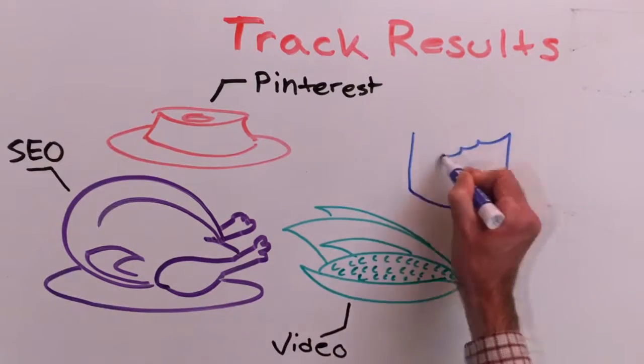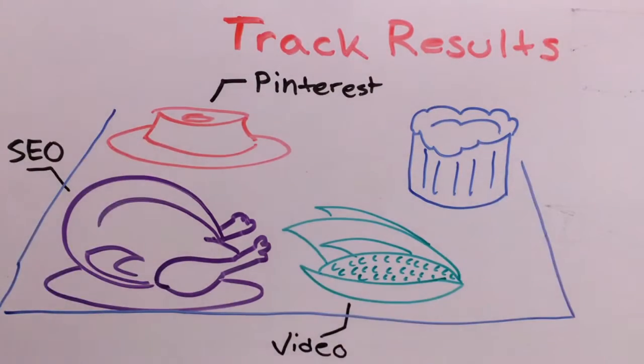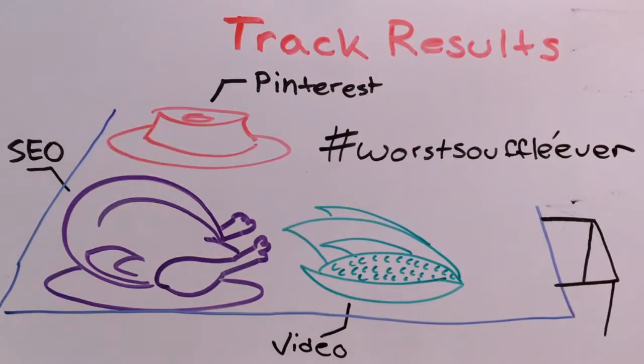Remember that souffle that you thought was a big hit? Maybe you need to look a little bit closer. Perhaps the souffle is gone because it was so bad that someone quietly slid it into the trash, and that Susie may have shared it to Instagram, but with the hashtag worst souffle ever. In marketing, we must be careful with data and focus on what really matters before calling our campaign successful.